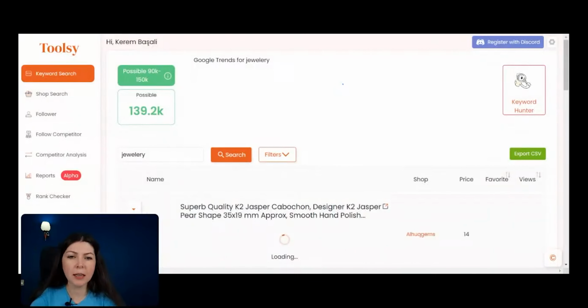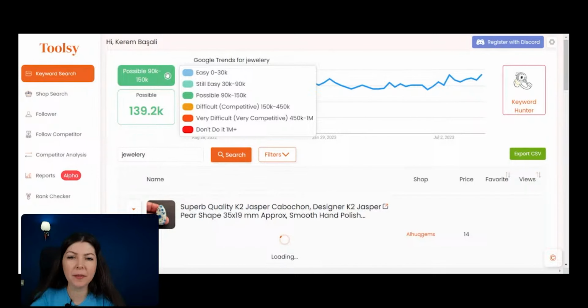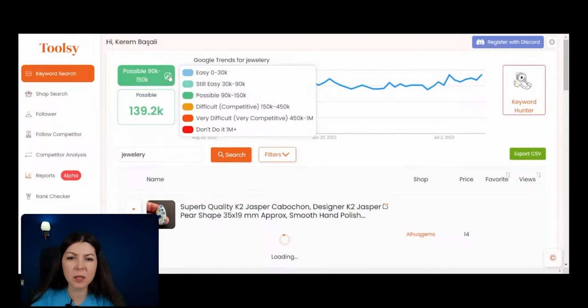So now it's loading and let's see what we see here. Okay, we got a result. So here we can see the popularity of this keyword. And when you hover your mouse on the small eye in a circle, you will see the explanation of what each color means. You see we have blue, light green, green, orange, dark orange, and red one. Don't do it. So all these colors mean the popularity of keywords.